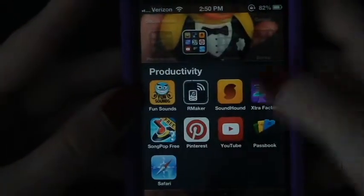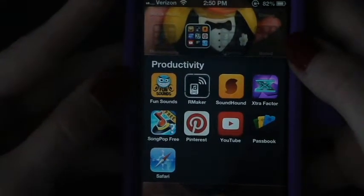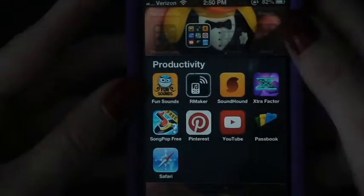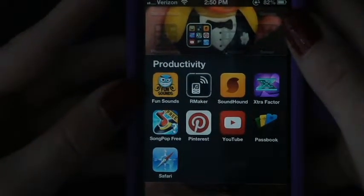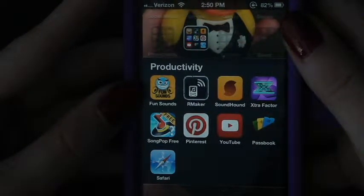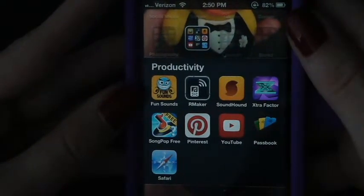Yeah. And then Productivity is just the stuff that it's not productive and it's supposed to be funny. Yeah. And then Fun Sounds, they're just funny sounds that you can have. RMaker is where I made a ringtone, but it doesn't work really well anymore. And then Soundhound is where I can find, if a song is playing and I don't know the name, then I can just have it listen to it and then it'll tell me the song.